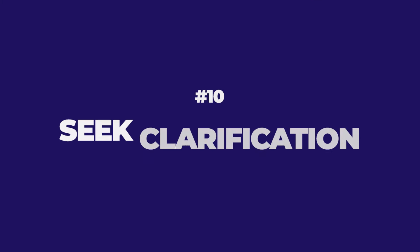Number 10, seek clarification. If something doesn't make sense, it might need to become an RFI, or just ask a question and maybe somebody can help you. Quite often, the information is there, but you might need a second set of eyes or do a little bit more digging to get the full context.